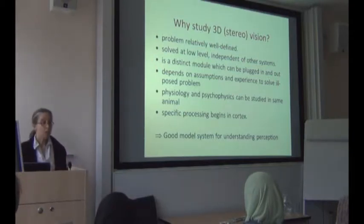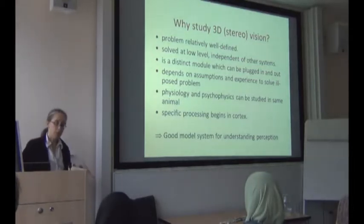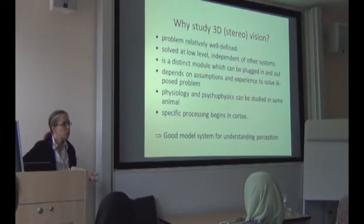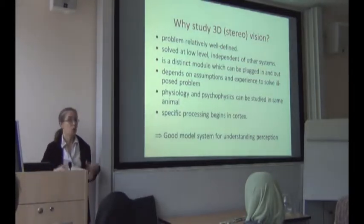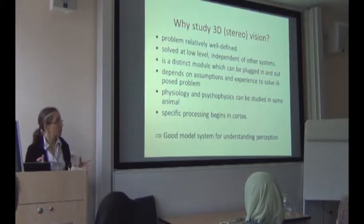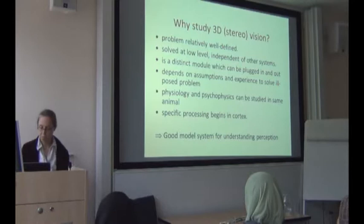It also illustrates some really important principles which apply to all vision, or probably all perception, in that it's believed to depend on assumptions and experience, which we might have either through our lives as an individual, or possibly even hardwired in through our genetic code, and those are believed to help us achieve 3D vision.